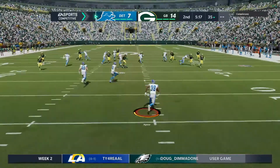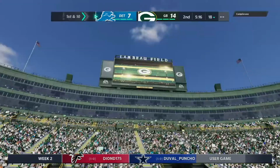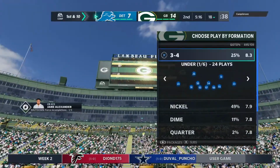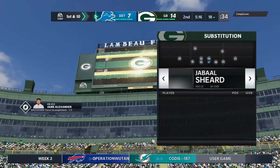Taken about 7 yards deep. And he'll be brought down shy of the 20, so the decision to bring it out of the end zone, not a good one. The Lions take over first and 10 at their own 18-yard line.